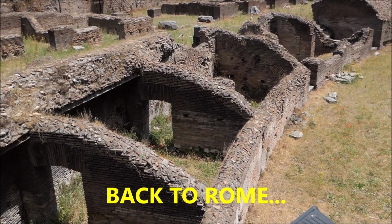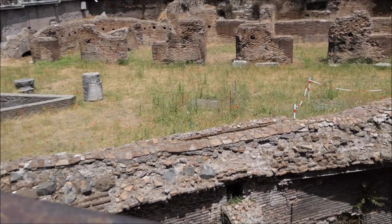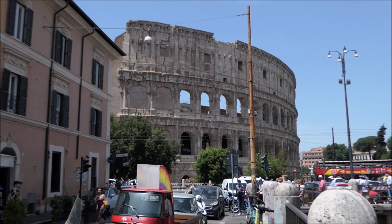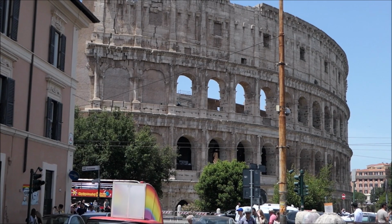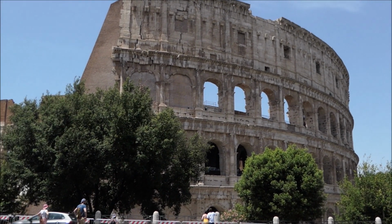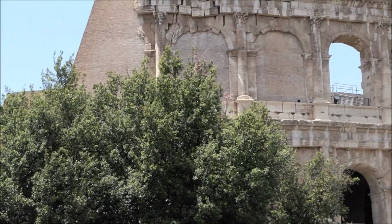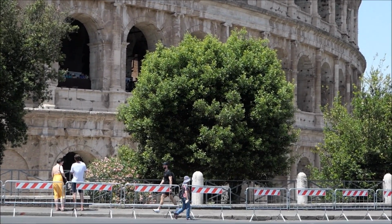Here's some ruins of ancient Rome, and you scroll around, and there is the famous Colosseum of Rome. We luckily got an amazing table at a restaurant for lunch, looking from this view toward the Colosseum.